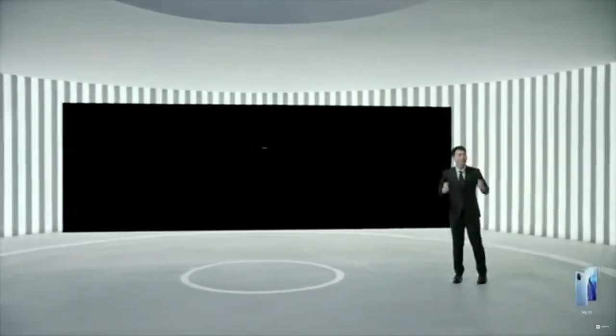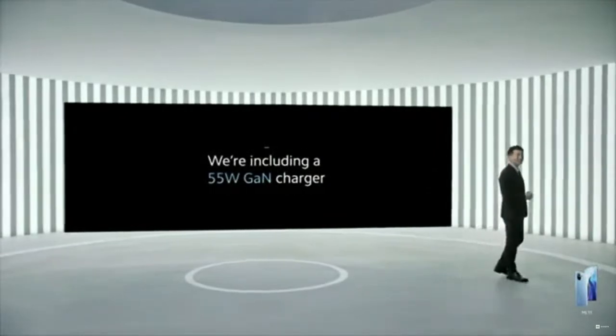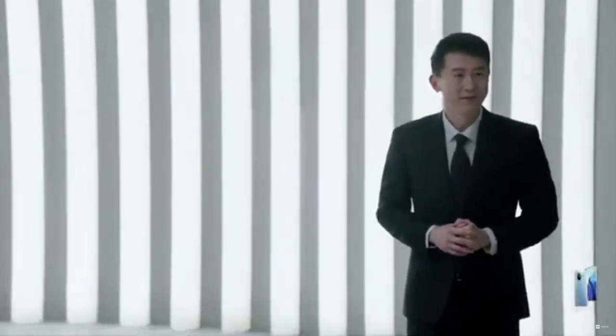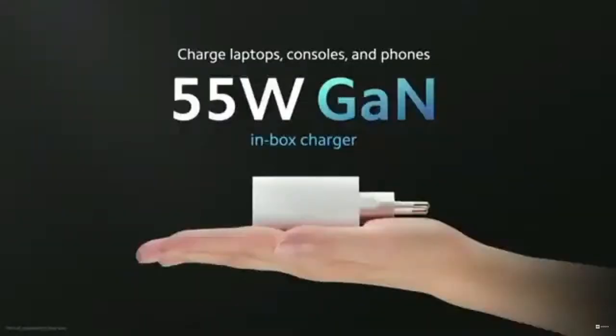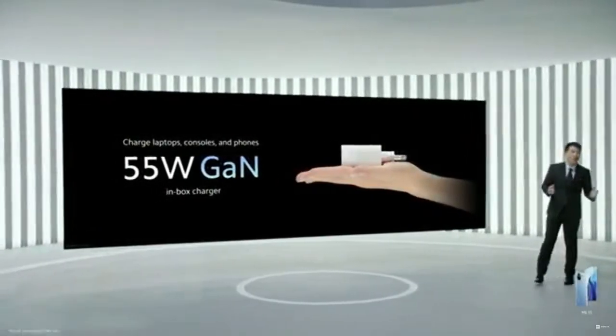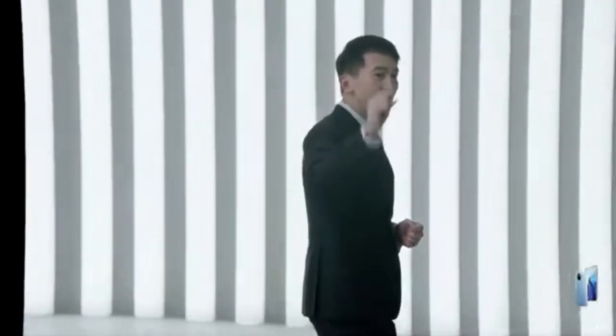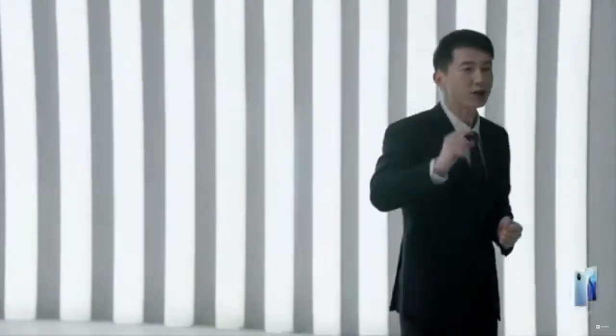In exchange, we are including a 55-watt gallium nitride charger. We realize that very few people have chargers of this capacity, so we made sure to include it. One of the best things about a 55-watt GaN charger is that it is capable of charging more of your gear, including laptops, gaming consoles, and smartphones. It's also highly compact, at about half the size of typical silicon-based chargers.